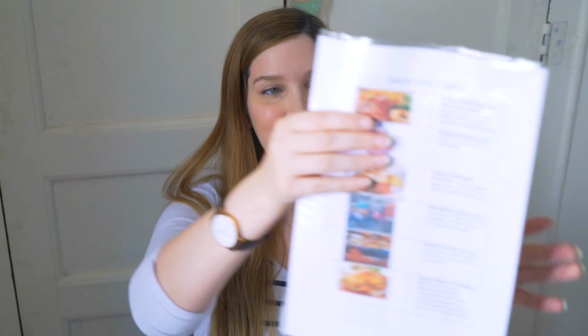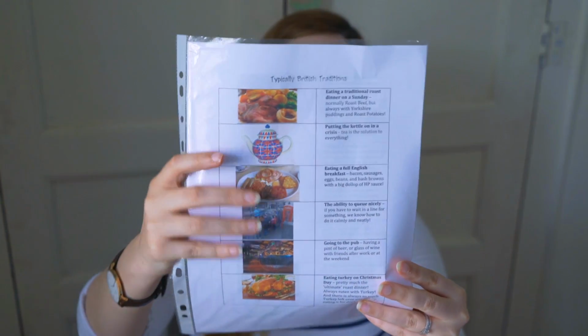Putting the kettle on in a crisis. Tea is the solution for everything. Eating a full English breakfast. Bacon, sausages, eggs, beans and hash browns with a big dollop of HP sauce, which is a brown sauce that I actually never tried, and I'm waiting to try that my husband adores completely. And yeah, I can't wait to try that.